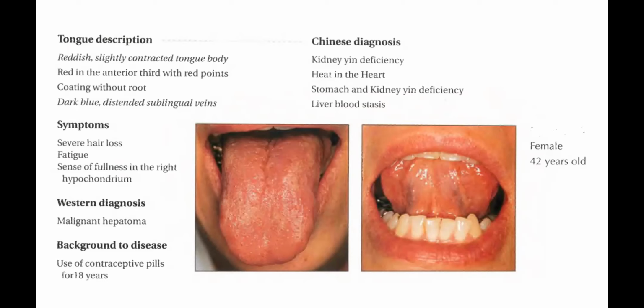There are also dark blue distended sublingual veins, meaning there is a liver blood stasis. Patient symptoms are severe hair loss, fatigue, and a sense of fullness in the right hypochondrium. So Western diagnosis, there is malignant hepatoma. And sa background to disease, use of contraceptive pills for 18 years. Okay.